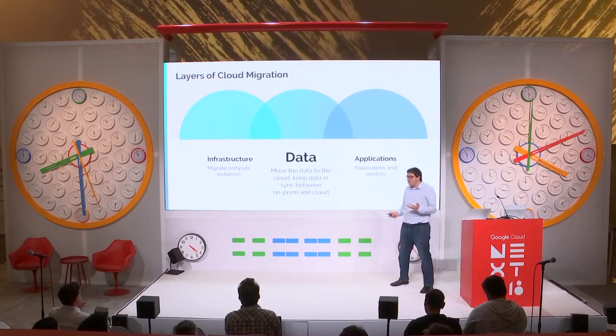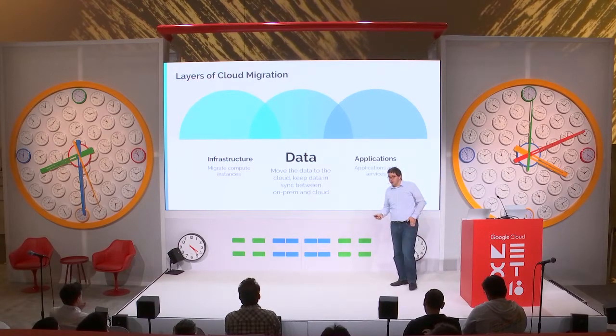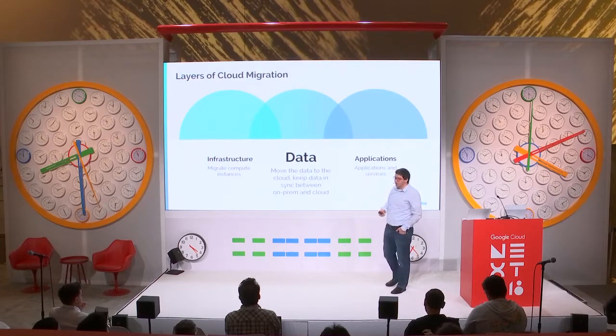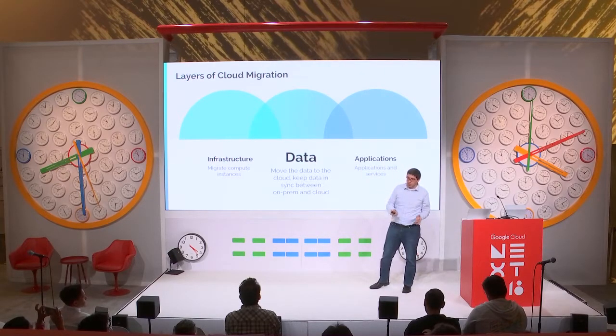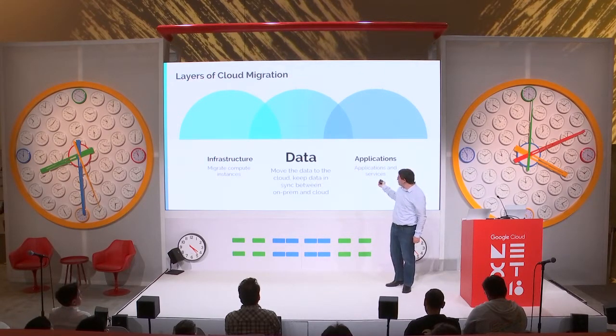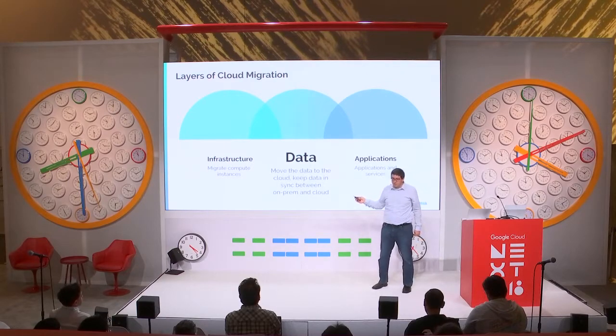And now when migrating, there are 3 types of migration, and I'm going to focus on the data migration part, which is what Illuma is focused on as well. There is the compute instances. We want to move our compute and workload to the cloud, our applications and services, and the data itself.